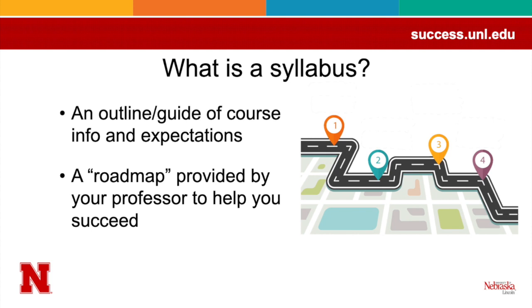Your professor has mapped out the entire semester for you, and you're going to be able to see deadlines and due dates and the textbook that you should be purchasing or the materials. You'll be able to see how to contact your professor, what's their absence policy, all sorts of information. It can be a lot, and every course syllabus is going to look very different. And I think sometimes that's what throws students off a little bit, is there's no standard format.